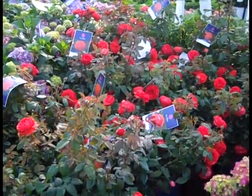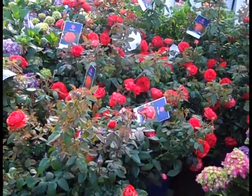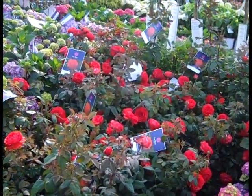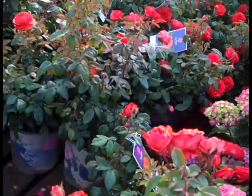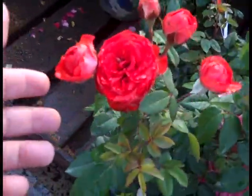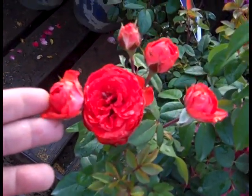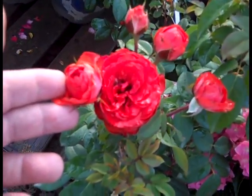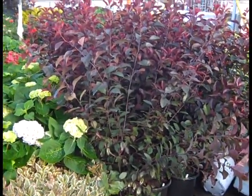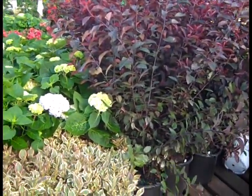Look at the flower power on these True Bloom roses. This one is True Passion, and this has an exciting red flower to it. Very nice fragrance. I'm just going to come down here to show you just an example. Look at all the buds coming off that shoot for flower power. True Passion Rose. Great looking 3-gallon Prunus Sistina, another favorite staple in the landscape. We got a great crop there.